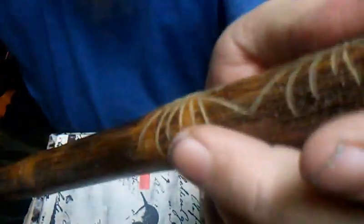I can do a little bit of twirling. Of course, I don't have a whole lot of use of my ring and pinky fingers in either hand, so it makes it a little difficult. But I can do full arm maneuvers as long as I keep my arms down and don't try to twirl above my head.